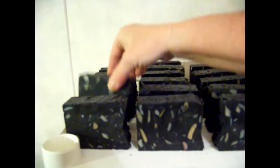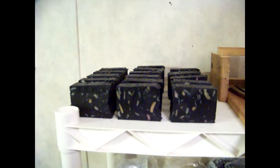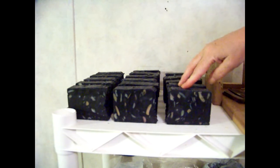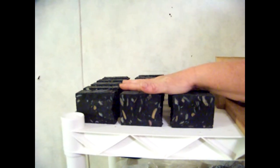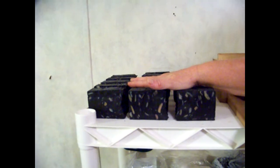I do too. I wish a couple other bars of soap that we have could look like that, but I think that was kind of a fluke. I think it would be fun to have shaved colored pieces of soap and put it in the soap right before you do the cool down. Because if you put it in there when you've got your soap at the perfect temperature, it's going to melt it.